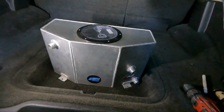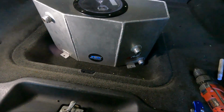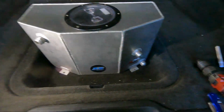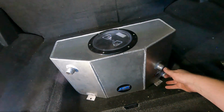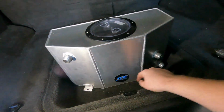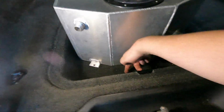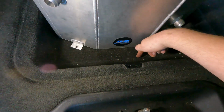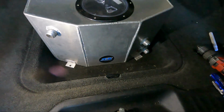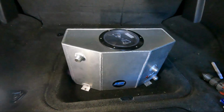So I'm going to be running the lines and the fittings and everything back here, mounting the tank. I already took the spare tire hoist out because that was kind of in the way. What I'm planning on doing is bringing these lines up. This is the drain, that's going to be the feed, and that's going to be the return. We're going to bring these pipes up, radius them down, and all three of them are going to pop through the floor right here. That way we can get a nice uniform setup. And I'll get the tank mounted, and that'll be good to go.